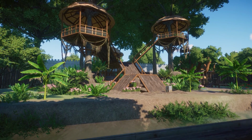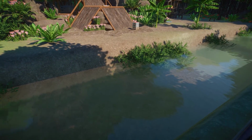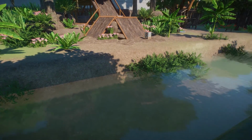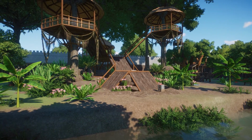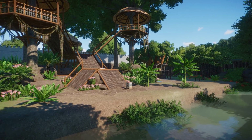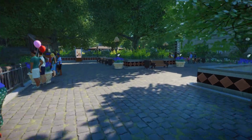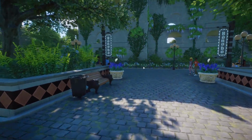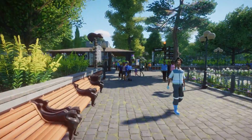So the monkeys will be able to climb everything. Of course, there's a lot of climbing stuff. Some water features over here, so they can't escape. That's good as well. And yet again, I'm really happy with how this zoo is running. So no frame drops. I can just show you guys how beautiful this place is. So the Bonobo monkeys. And let's continue along this side.